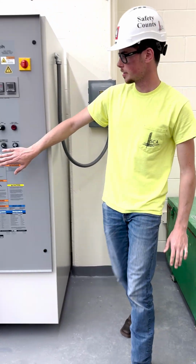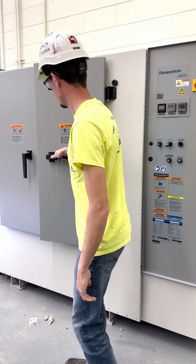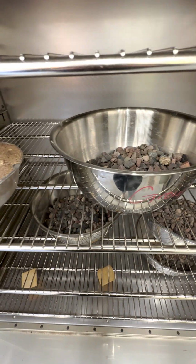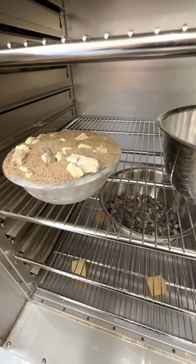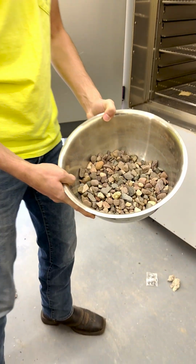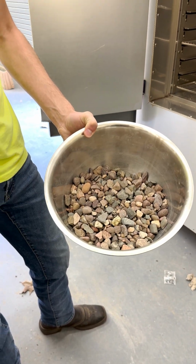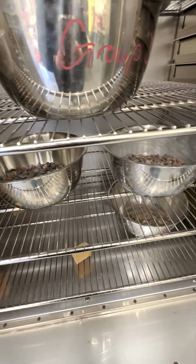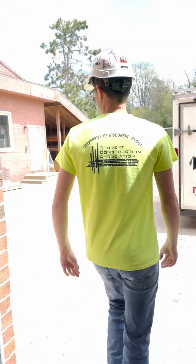And then this furnace we use for separating moisture from our aggregate for our admixtures. Here we have some sand and some rock aggregate. So it's very important to take all the moisture out of an aggregate in concrete because that'll affect the concrete design as well as its strength over time.